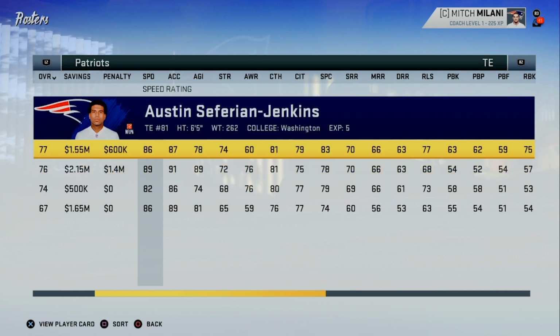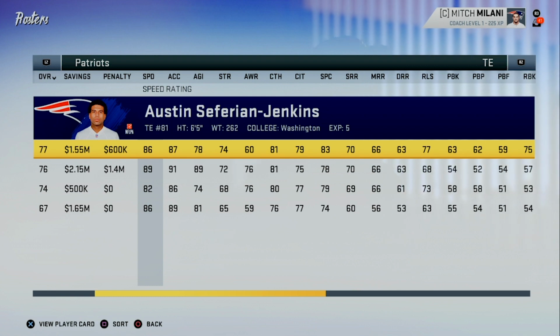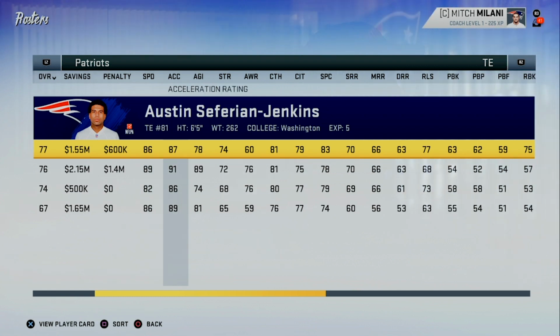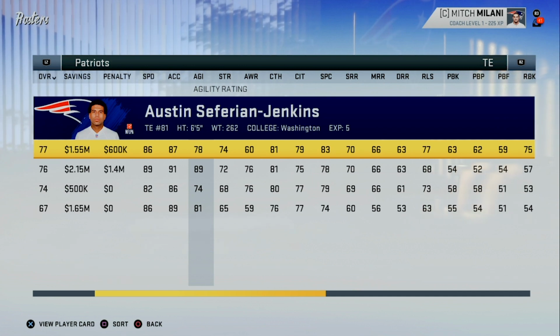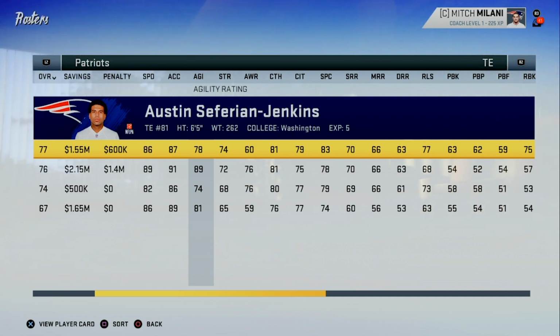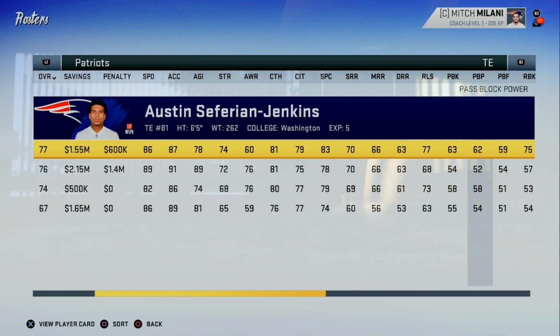And then you look at Austin Seferian-Jenkins, who I like a lot in this game. Unfortunately, he wasn't able to play football last year in real life, but in this game he has a lot of useful attributes that I like, especially for a number two tight end. First off, he's pretty fast. He has 86 speed, so he's able to separate in routes, but he's also pretty big. He's 6'5", 262, which is 86 speed, but 262. That's a rare combination.